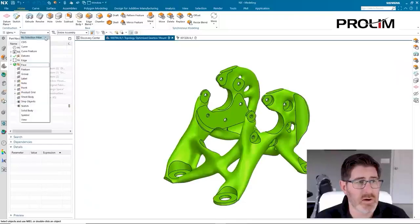If I was doing this with geometry from some other topology optimization system, I would most likely be just sort of massaging facets. And anybody who's done that knows how terrible that is, even with a really good system. So in this case, we're getting really nice, clean geometry out with real faces I can work with to do my job easily and cleanly. And I'll show you how right here.